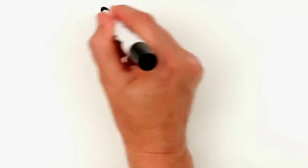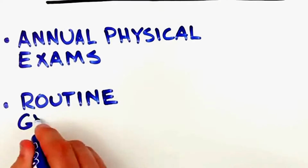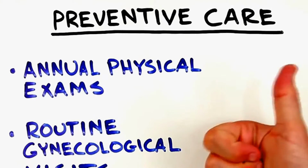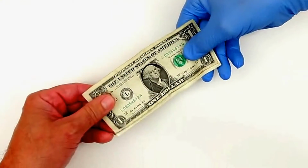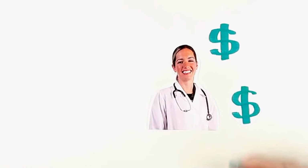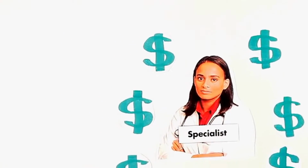The exception to deductibles is preventive care, like annual physical exams and routine gynecological visits with in-network doctors, which are covered by most plans even before meeting a deductible. Sometimes, even after you've met your deductible, you may still have to pay a copay. A copay is a set price that you pay when you visit the doctor, a small portion of the total bill. Copays vary by policy and can change if you see a specialist instead of a regular doctor or seek treatment out of your provider network.